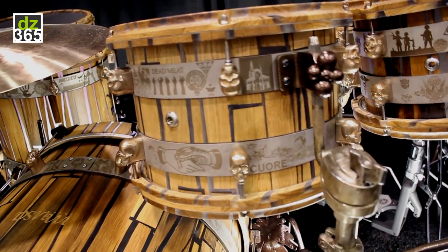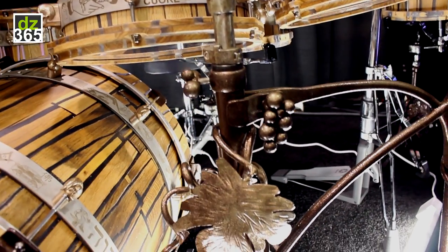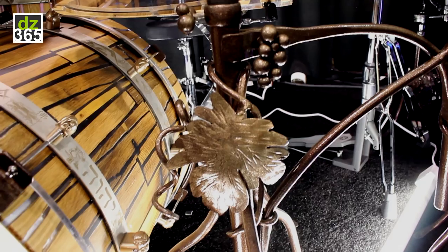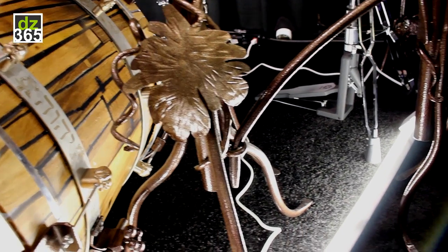I mean, the drums have more than 1,000 different images taken from the internet, so this is the nature of the digital world. Plus, the hardware is different for every set of drums.